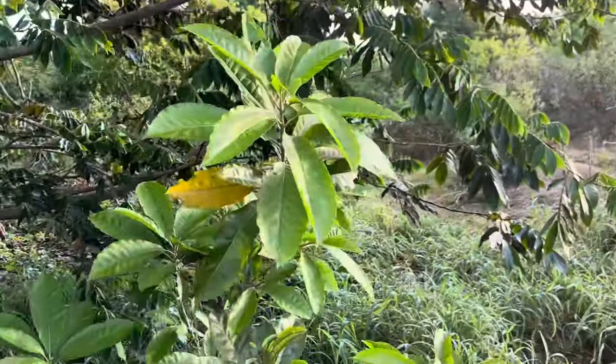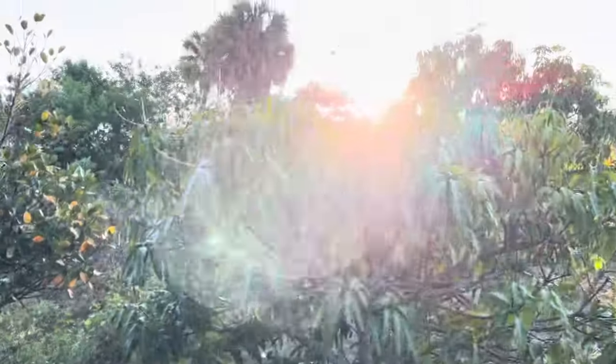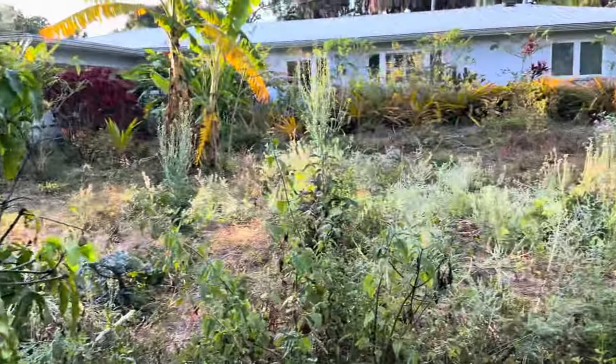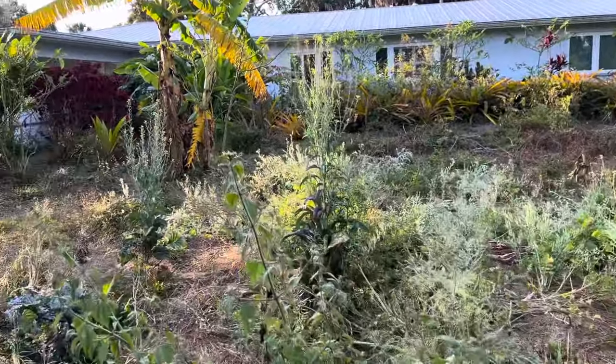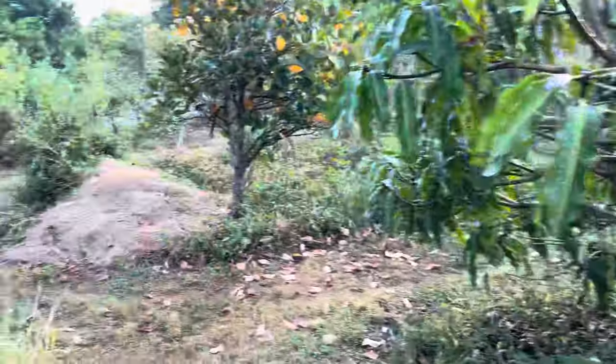Here's an Inga vera tree, ice cream bean. This is a Rasapote covered in flowers. Here's a Venus mango. Here's the remnants of my vegetable garden. Vegetable garden was a big success. We got lots of good squash out of it this year.